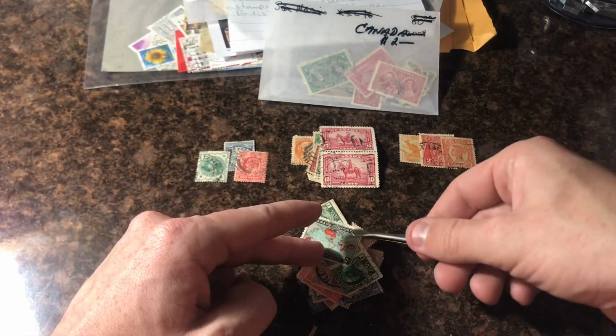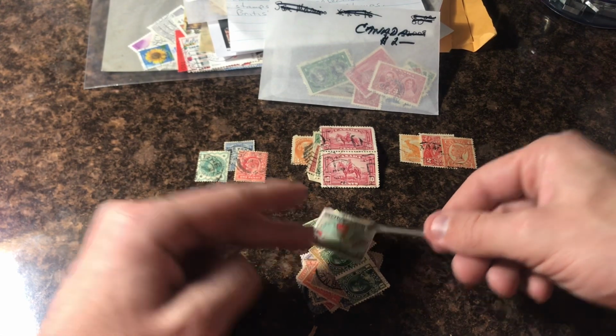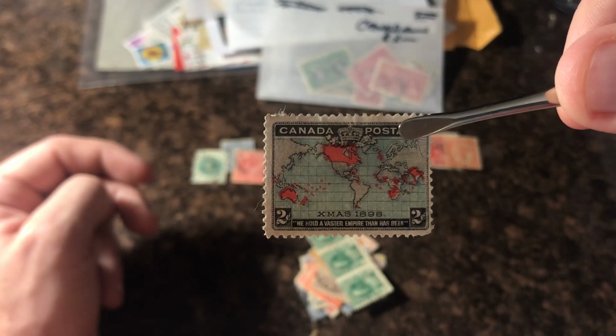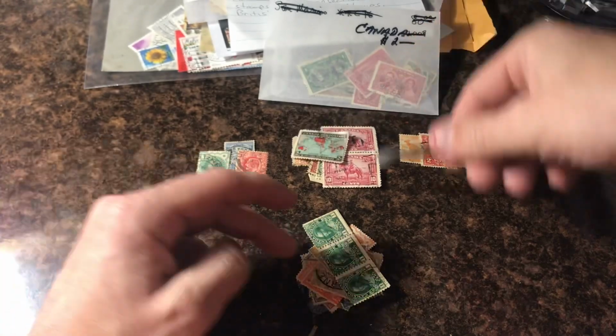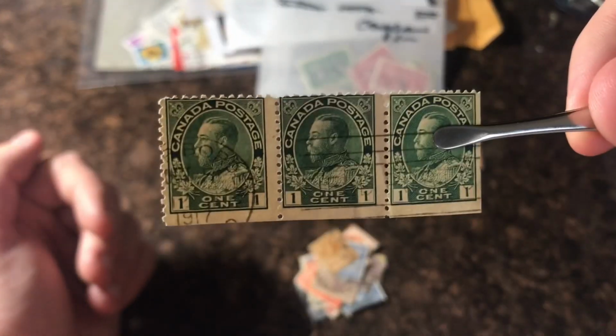And as you can see, this is actually known as the first Christmas stamp. See if I can get it. The very first Christmas stamp ever made. Canada, 1898. Really, really collectible stamp. People love this stamp. I'm excited to give to you, Will. Canadian strip of 3.